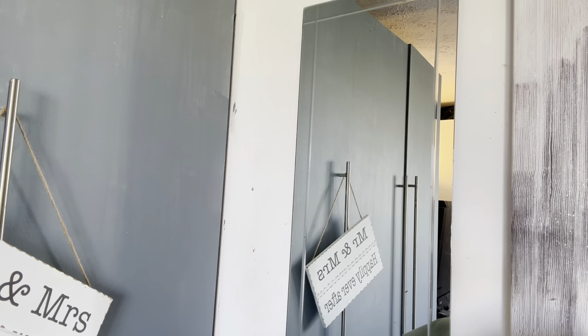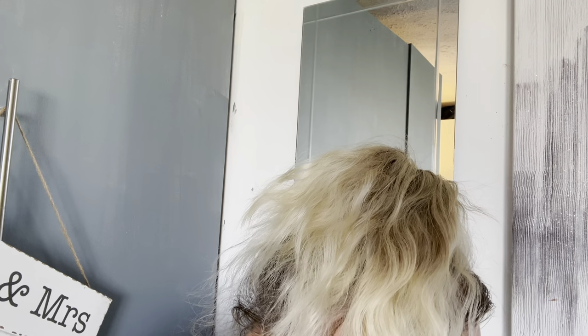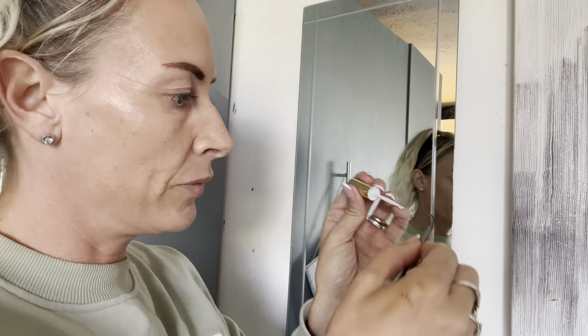So the glue's starting to get a bit tacky now. I do one on this side and one on this side, one on this side, one on this side, so it gives it time to dry. So I get the end piece like that, and then it comes like a little brush like that. And you just paint it on.